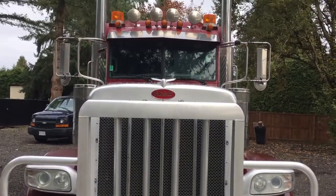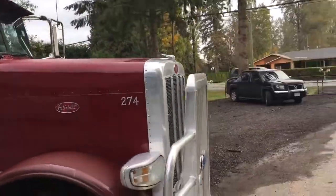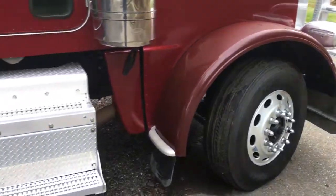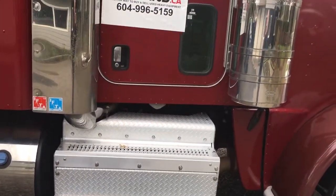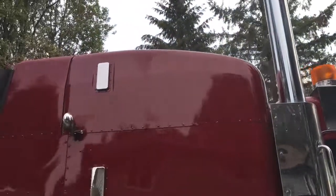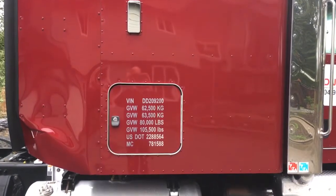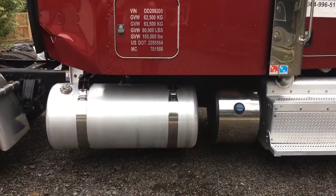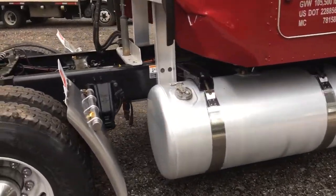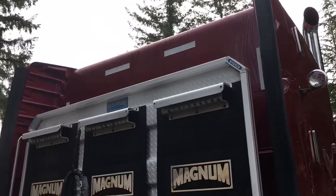And I'm just going to pan up the unit. And the hood looks good. Of course, on the passenger side of the unit, and the steps up to the cab look good. And I'm just going to pan over here to the sleeper and come down. You'll get a better look at that fairing, as you can see. And both tanks there, DEF and fuel tank, are in good shape, no dents. And the back of the unit looks good.